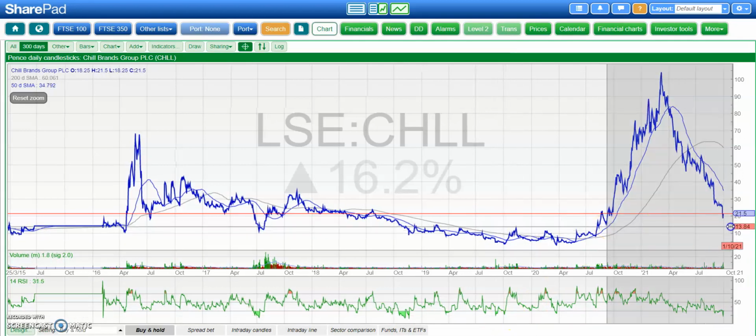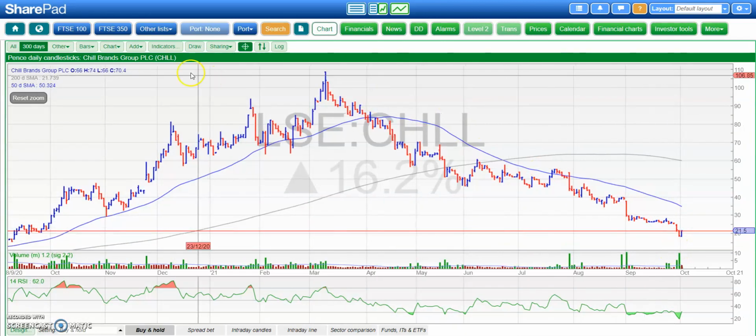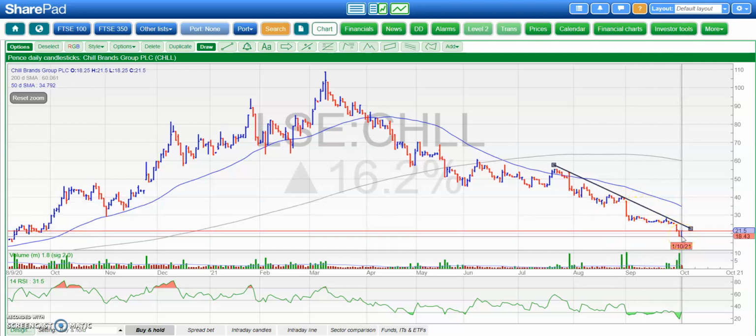So there could be a dead cat bounce on the cards for the shares, although at this stage, probably one wouldn't be looking for a greater bounce than the line that I'm currently going to draw, which is, I suppose, into the 24, 25 pence area, something like that, before the sellers come in again. But at the moment, just looking for a little bit of a bounce there for Chill Brands in the near term.